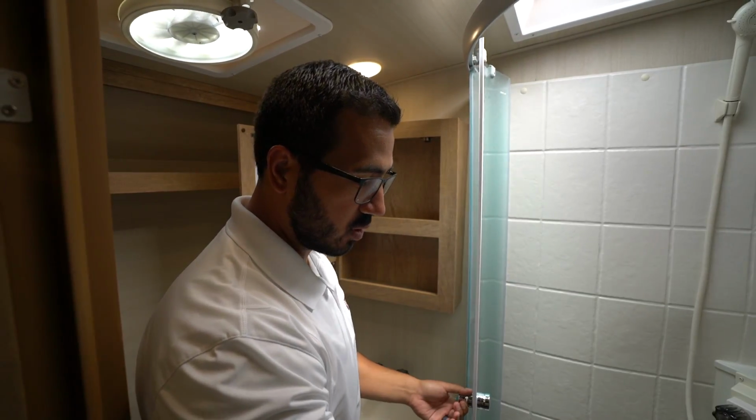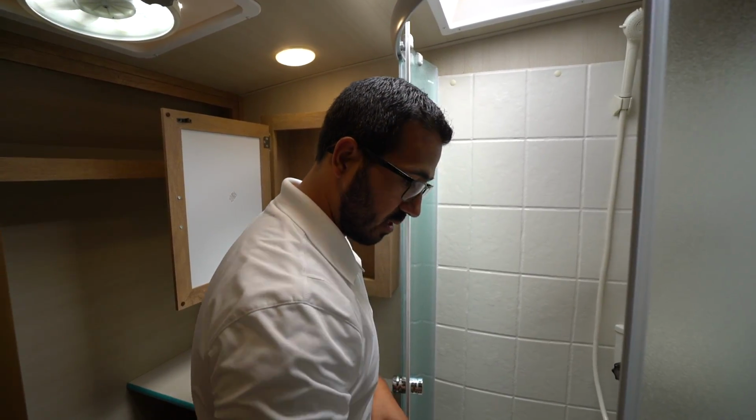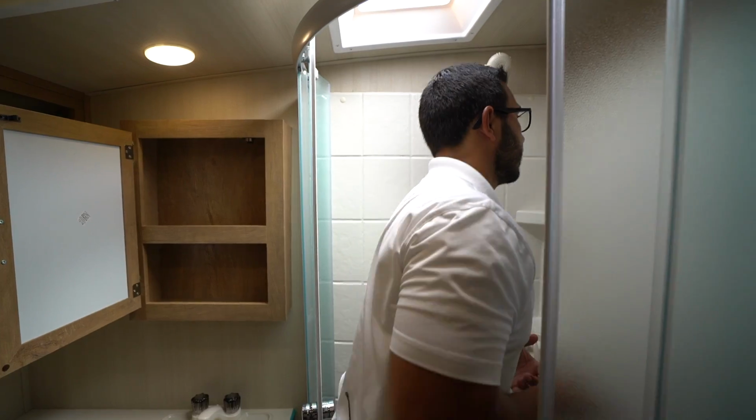Neo-angle shower. The doors are on a roller track. That way when you're done showering, the water goes right down the door into the shower pan, not all over your floor, which is a problem you have with some curtains a lot of times in showers.